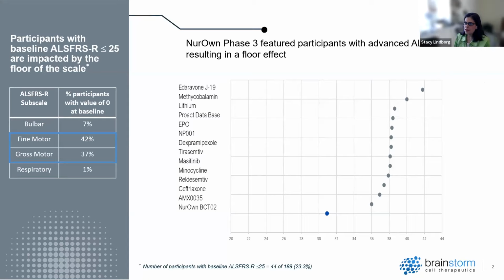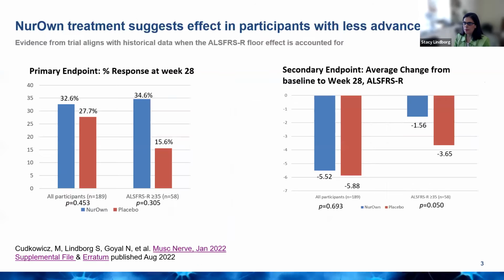So where the scale is not effective, it's really important to verify the biological effect that's observed through biomarker data and to see if it's consistent with those participants that are in the remainder of the trial. And if the effects across biomarkers are consistent, this would provide confidence that there's a biological effect in all participants in the trial, and the possibility that participants could also be benefiting from the treatment clinically that we're just not able to measure with the scale.